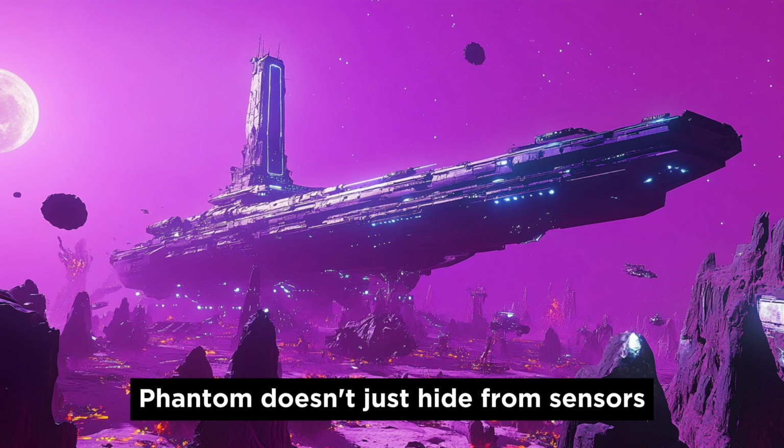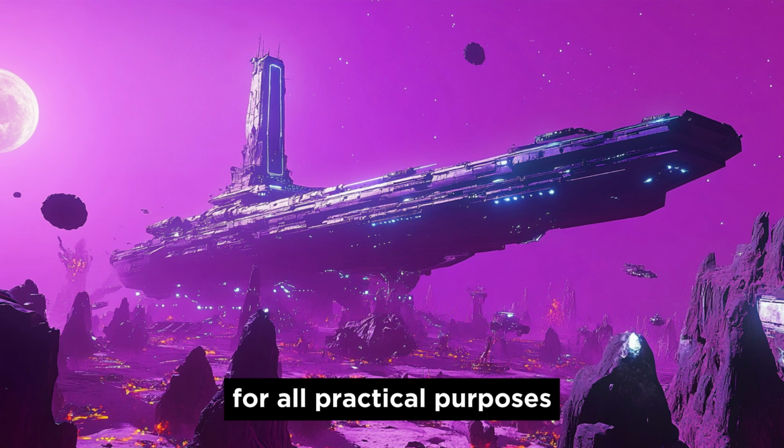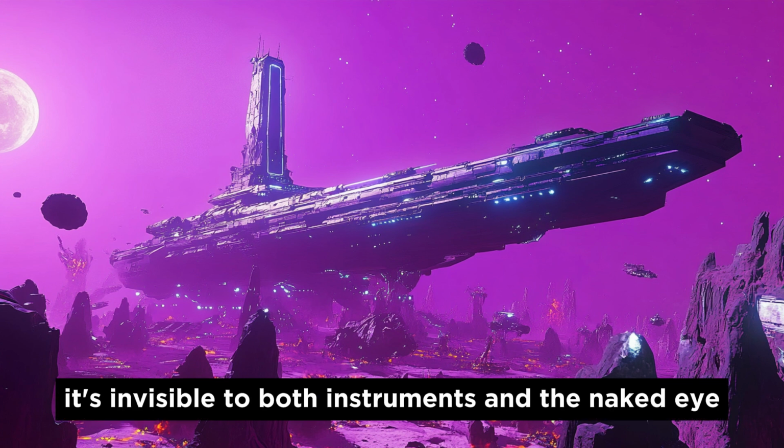"Phantom doesn't just hide from sensors. It bends light around its hull. For all practical purposes, it's invisible to both instruments and the naked eye."